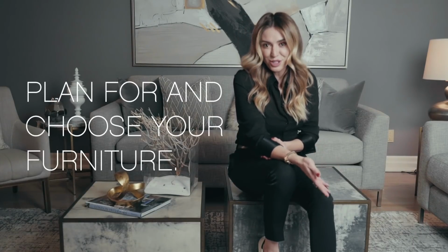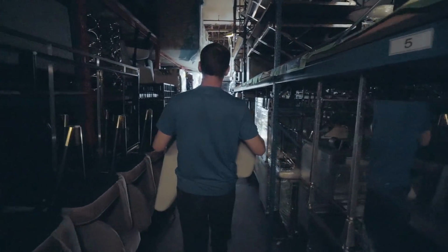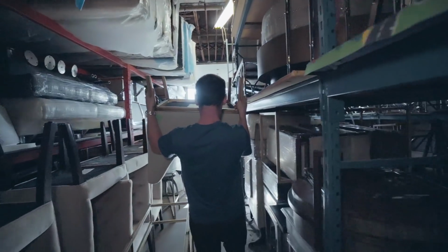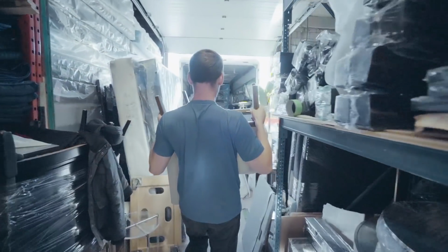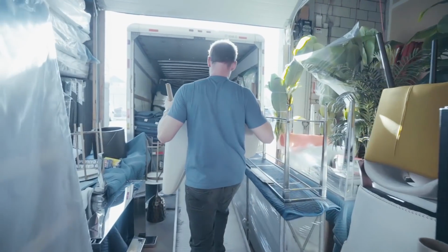So the next step will consist of you choosing your furniture. And if you have your own inventory, great. If you don't have your own inventory, you're likely renting from a rental furniture store, which is perfectly fine. I did the same when I first started, and I did it for a few years until I decided that, you know what, I'm gonna stick to what I'm doing and I'm gonna start investing in my business.